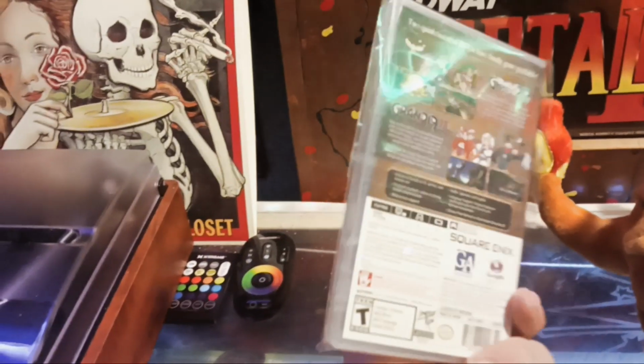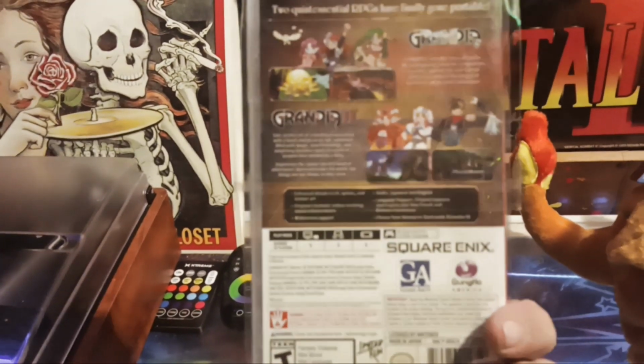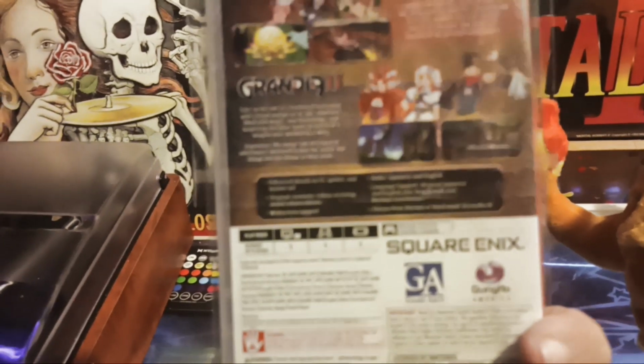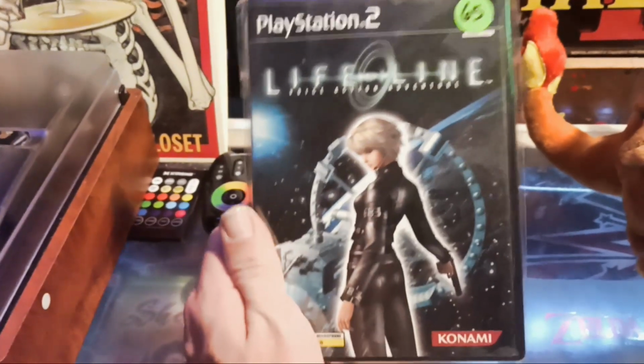I went CIB and everything, and I thought it made for a good trade for a convention, because I don't really like to bring a whole lot of bulk to trade, just a few things I can fit in my bag. So I ended up trading this for Grandia HD Collection on the Switch, limited run, sealed, and Lifeline on PS2.